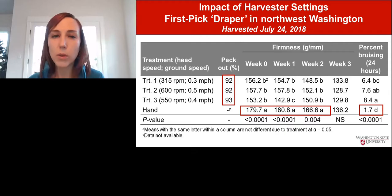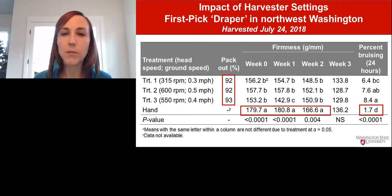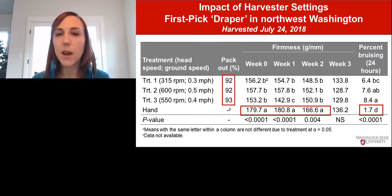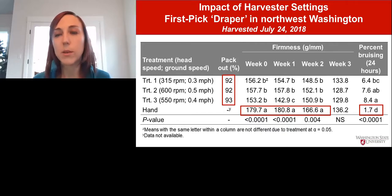What you'll see overall, we had a very good pack out. All of the fruit that we picked by machine had a pack out greater than 90%. But when we looked at firmness, you'll see highlighted that the hand harvested fruit had much higher firmness. But what I wanted to point out with the firmness data, as well as the percent bruising data that you see on the far right, is that by varying the head speed and the ground speed, we saw differences in firmness, and we certainly saw differences in bruising as well.